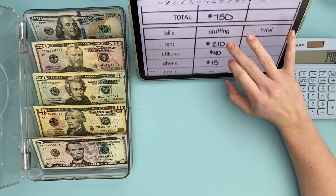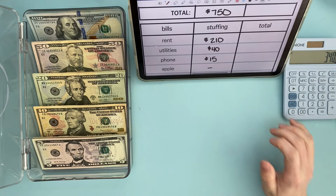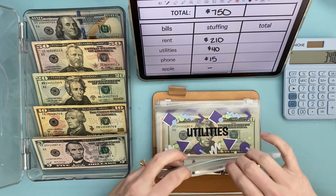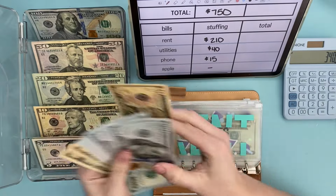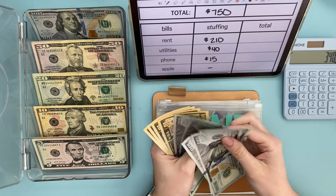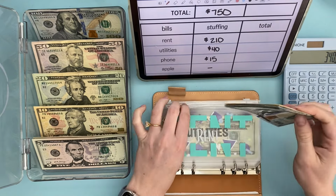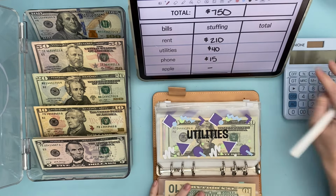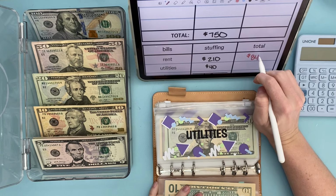And we are going to start with my bills. As we do, we will not be stuffing this in my week five. This will fully fund everything for April. So in rent, we're adding $210. So I have 1, 2, 3, 4, 5, 6, 7, 800, 810, 820, 830, and 840, which is enough for April's rent.